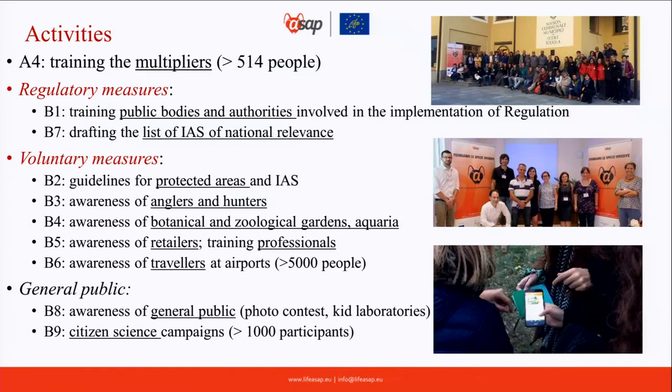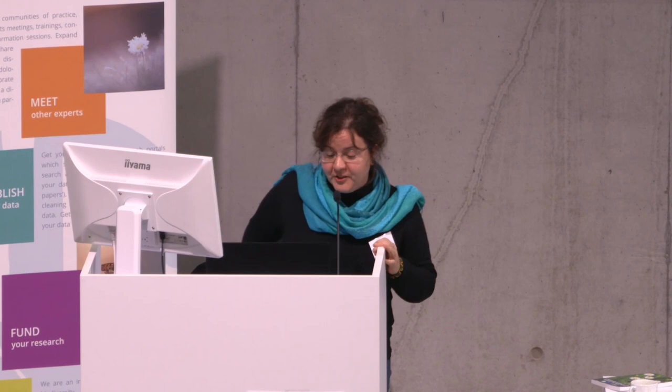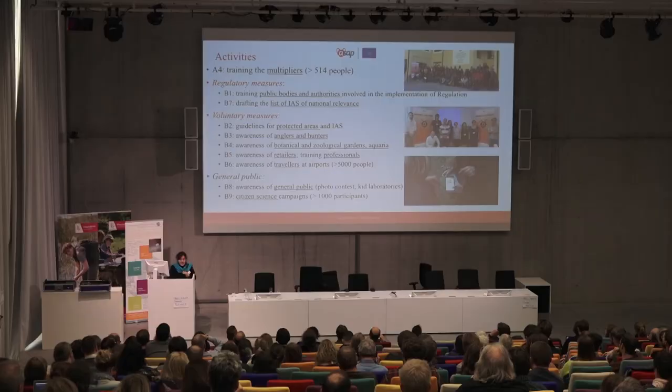I tried to summarize in a slide, but trust me, my colleagues and I are traveling all around Italy. That is quite interesting because we can also taste different dishes and different traditions. But anyway, for the preparatory actions, we trained the multipliers. So we trained more than 500 people working in educational activities in museums, zoological gardens, botanical gardens, and aquaria. And then now there are several actions still ongoing.